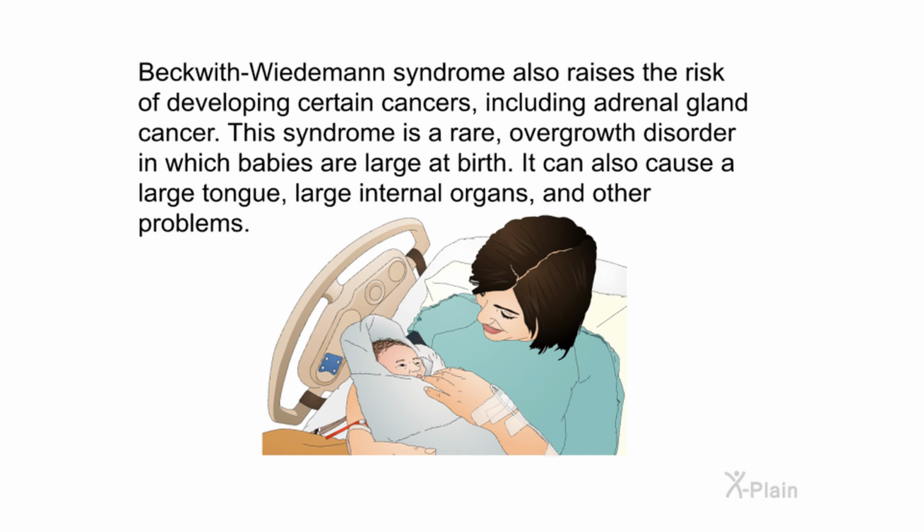Beckwith-Wiedemann syndrome also raises the risk of developing certain cancers, including adrenal gland cancer. This syndrome is a rare overgrowth disorder in which babies are large at birth. It can also cause a large tongue, large internal organs, and other problems.